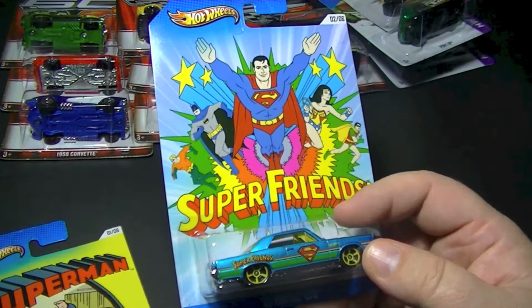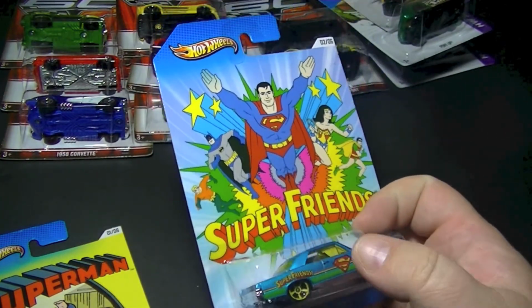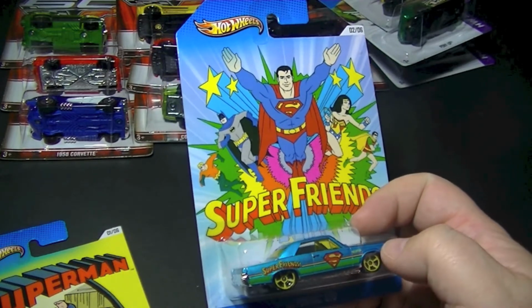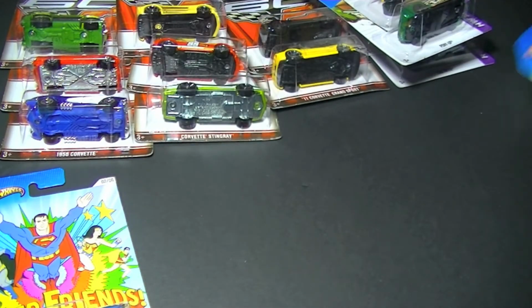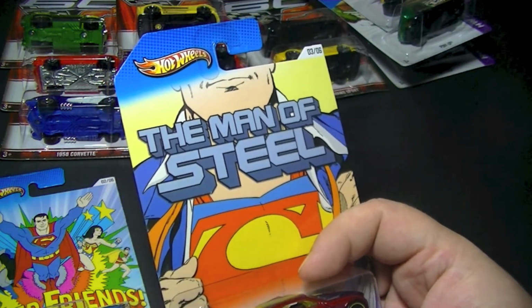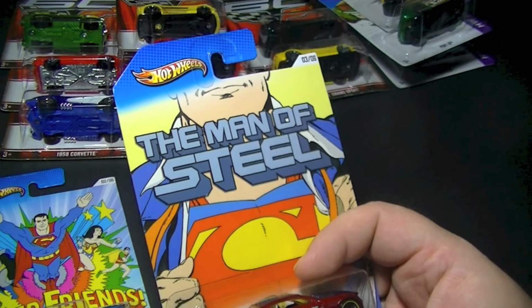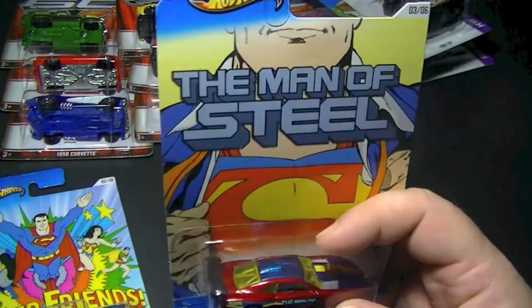Cool. I like the green and the blues are nice. It's got the Super Friends logo there on the side. Pretty cool. Now here's the third car, Man of Steel, which I don't believe has to do with the movie at all. I think this just has to do with the comics.